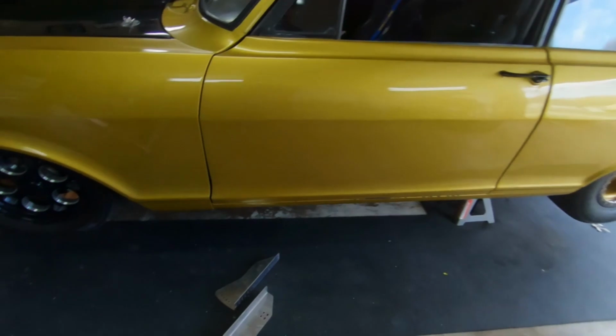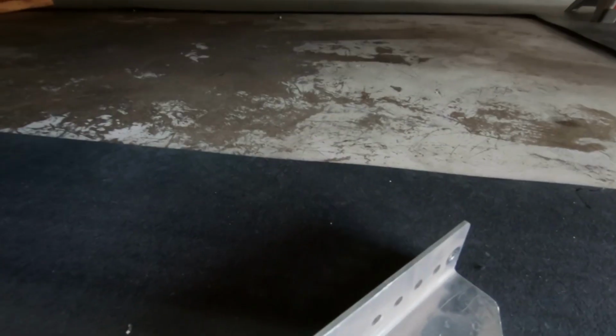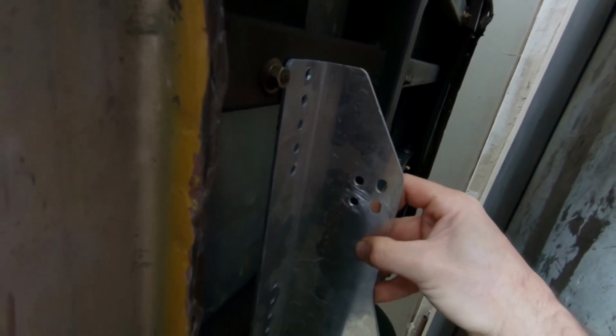All right, got the car back up in the air. I've got the brackets here. First thing I'm going to do is crawl underneath here and double check. I really want to make sure of this bolt pattern, because these right here are where my actual seats are bolted in. I don't like bolting these things just to the floor. I actually like them going to the frame or to the cage. And it looks like where these are, that's going to be dead on the money.